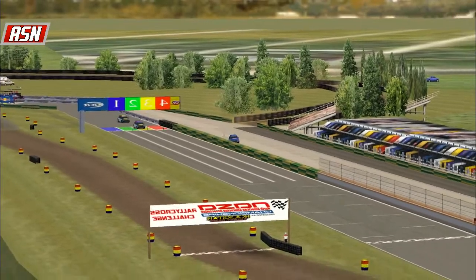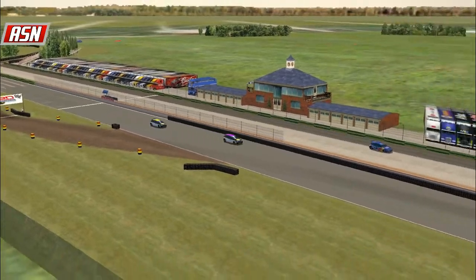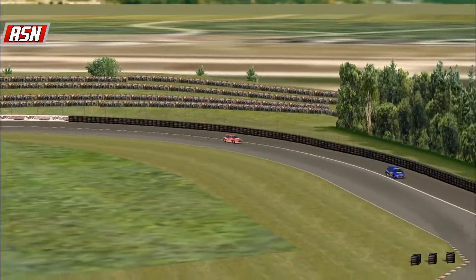Followed by Simons, as the two teammates. Sherman has pipped his teammate, as we saw on entry to the pit lane. So this will be interesting for the merge. Simons and Sherman, no issue at all.